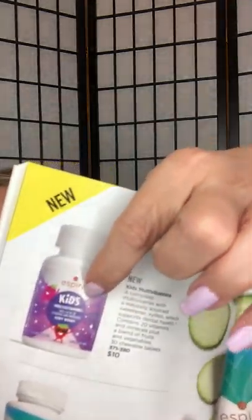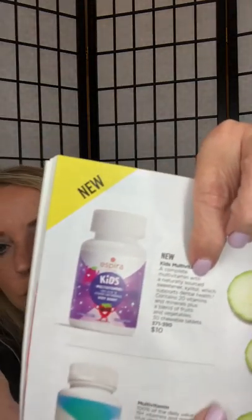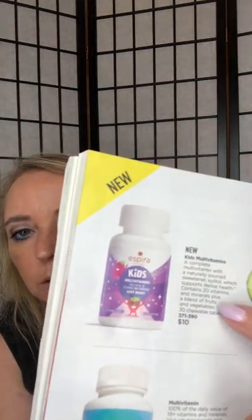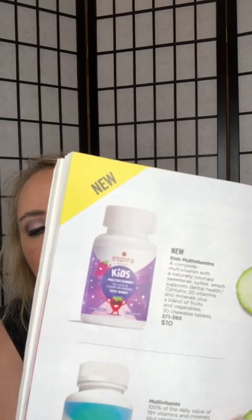All right, moving on. Kids multivitamins, right here, pretty important that your child is getting every vitamin they possibly can. If they're a picky eater and they're not getting all their vitamins in their food, be sure to get them a kid's multivitamin to get those vitamins in their system. And there's more Aspira items in here, but I'm going to skip those for now.